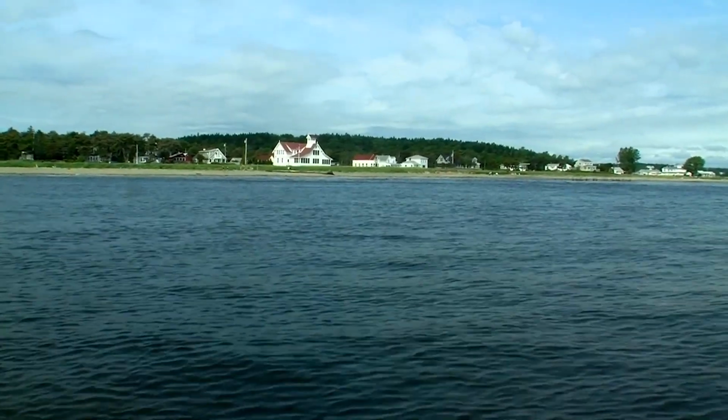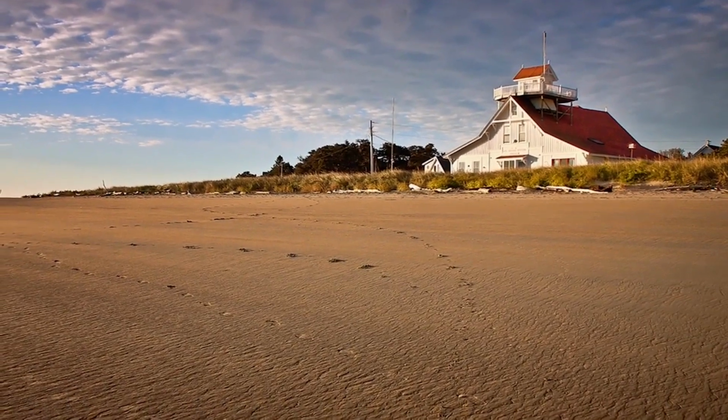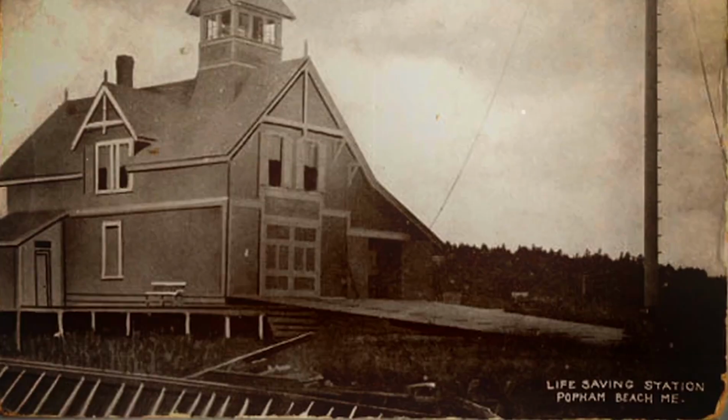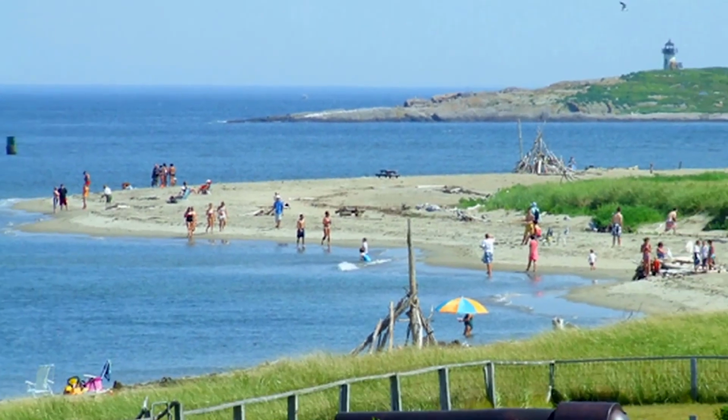So what's this red roof building behind us, Ed? That used to be the U.S. Coast Guard Life-Saving Station, Popham, up until 1965, I think. So that's obviously Popham Beach. Right. Can you beach your boat? Once you stay below the high tide mark.